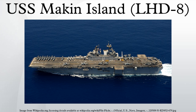Makin Island was laid down on February 14, 2004 at Ingalls Shipbuilding, Pascagoula, Mississippi. She has a light displacement of 28,176 long tons and a full load displacement of 41,684 long tons. Her dead weight is 13,508 long tons. She has an overall length of 847 feet and a waterline length of 778 feet. Her extreme beam is 118 feet and her beam at the waterline is 106 feet. Her draft is 28 feet.